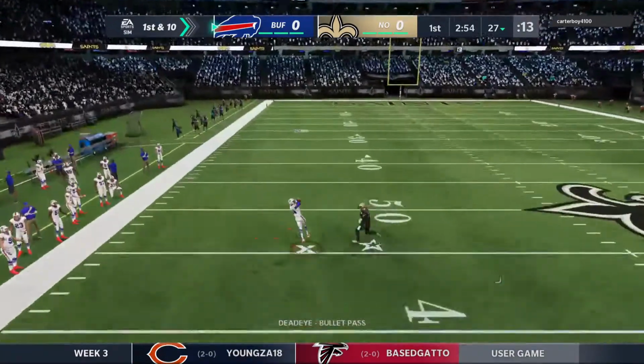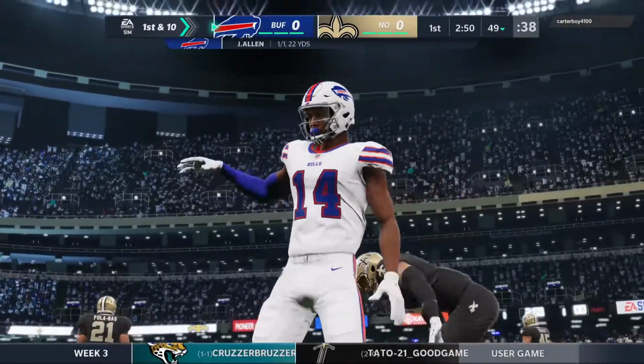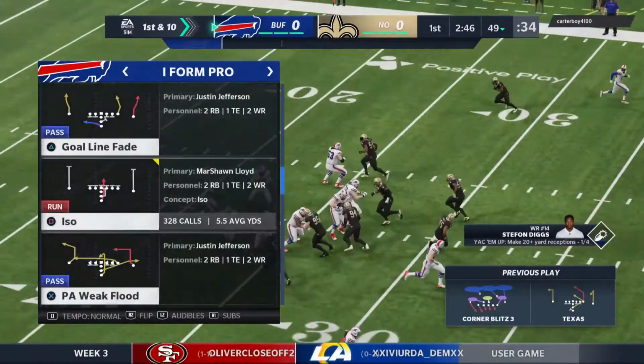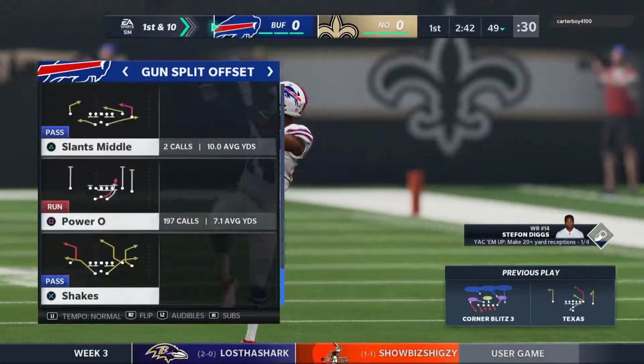Here's Allen on 1st and 10. He's got it complete to Stefon Diggs. And they nearly get this all the way to midfield. Mark him down at the 49. A well-executed 22-yard gain.